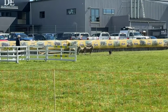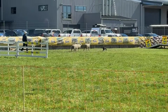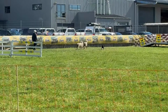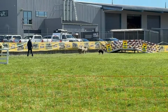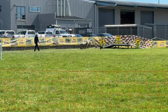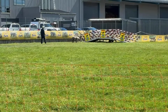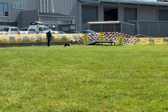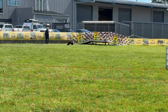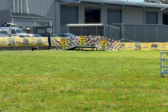They had a bit of a trot out. He's heading towards the bridge. Mavis is doing a job here, just steering them along a little bit, keeping them on course. He's got them nice, look at that, beautifully up on the bridge. So now Barry's got to walk up across the bridge and push the sheep off.